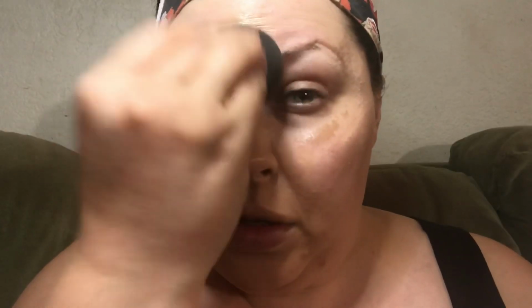So, let's go. Okay, starting off with the Anastasia Illumination Foundation in the color 230, which ironically is the same color I am in Lancome's Teint Idole. And ironically, this also reminds me exactly for an exact dupe of Lancome's Teint Idole, but much cheaper with the price tag of like $36 or $38 at most. And Lancome Teint Idole is $55.